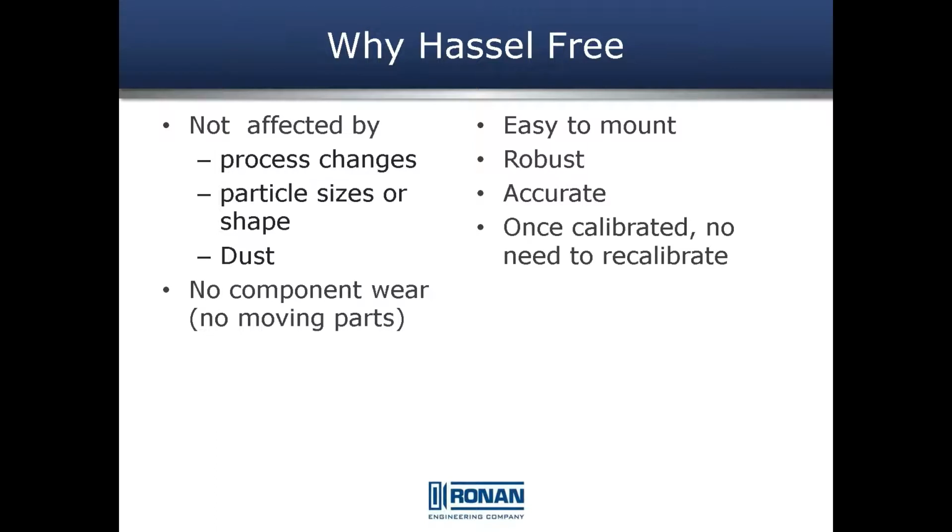We called it hassle-free because it's not affected by change in your process, by the particle size or the shape of the product coming through, by the lows and the highs of the product on the belt, by dust, not affected by moisture. The solution has no component wear because there's no moving parts to it. It's all external from the conveyor, and it's an energy source and a plastic receiver with a crystal inside and some electronic pieces.